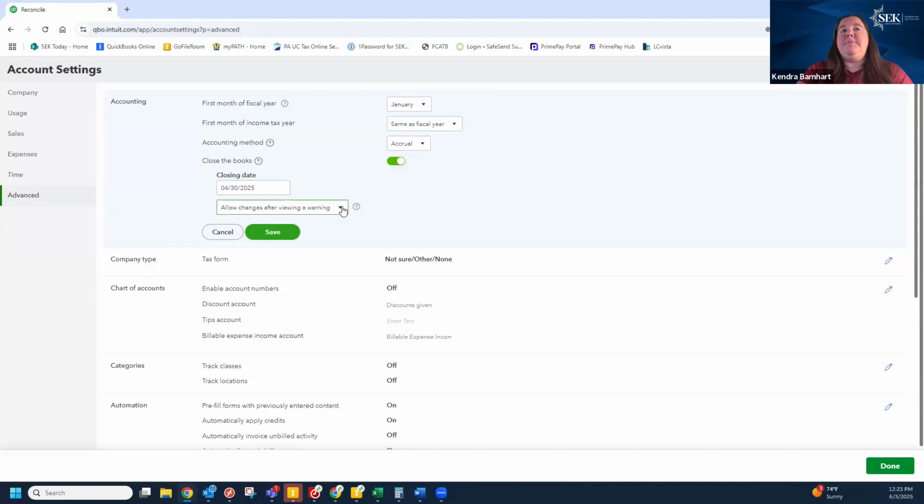I unfortunately can't show you this in a sample file, but there are different options when it comes to closing. One of the options that we always suggest is to allow changes after a password is entered. By entering a password, it still allows you, the password keeper, to still enter or edit a transaction from before that closing date. So let's say you forgot about a check that was written, somebody hand wrote it, and it finally clears the bank. You will still be allowed to enter that check with the appropriate date after entering that password. So it doesn't completely close the books. It just makes it a lot more difficult to change those financial reports after that closing date.